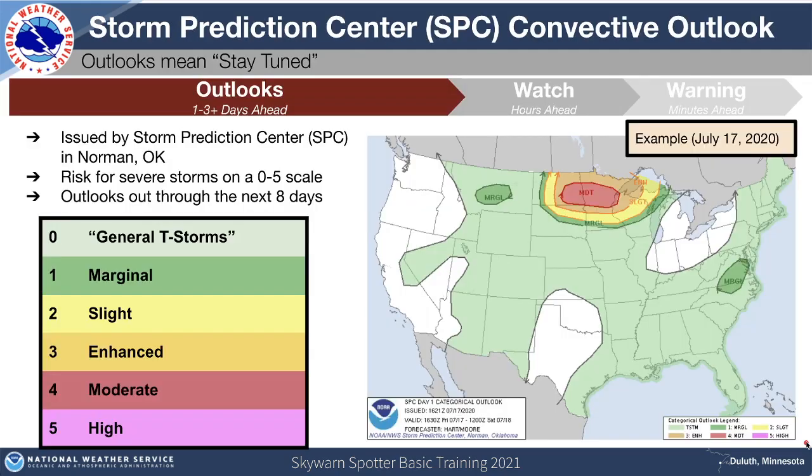The outlooks from the Storm Prediction Center look like this. This is an example from July 17th, 2020. And they use kind of a 1 through 5 risk scale, where 1, the marginal, the dark green risk, that's kind of your lowest risk for severe weather, and 5, high, being your highest risk. In this example on July 17th, 2020, you can see most of the Northland was in this orange, which is kind of the level 3 enhanced risk, or the red level 4 moderate risk. These outlooks are a great way to understand where exactly storms are predicted and how severe they could be. As you go up on this scale, this generally means more severe storms and more widespread coverage of storms is possible.